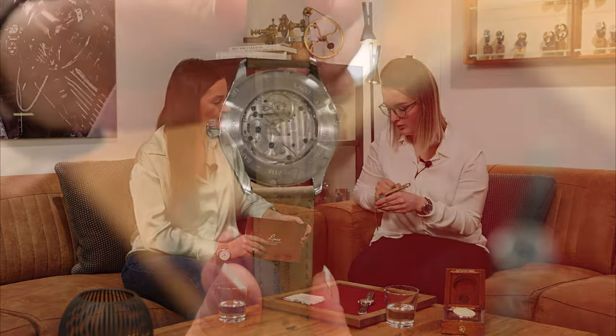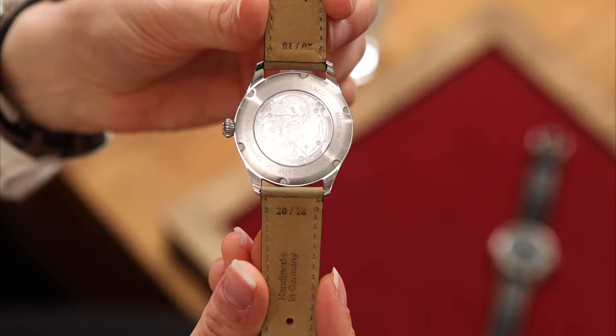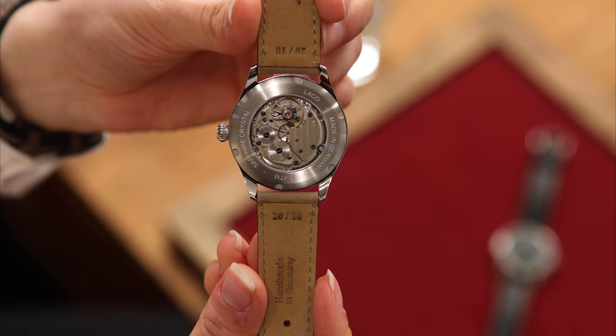On the other hand, both watches have a crystal, which is very large and provides a perfect view on the movement. And of course, the movement in both watches is a hand-wound movement from Solita, which we just touched on briefly. And that's about it in terms of similarities.